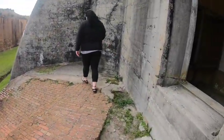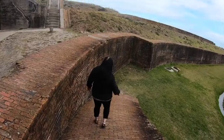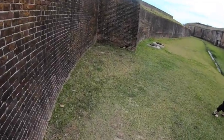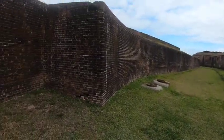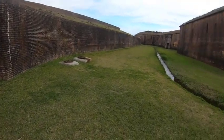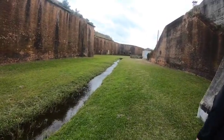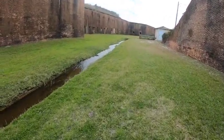This might be sketchy. Time to test out our Bedrock sandals. These things are supposed to be adventure sandals that you can hike in. I'll tell you, that's a pretty steep grade coming down this brick, and we didn't slip a millimeter. Yeah, it's like a little baby moat. The walls, so the enemy would have to come down that and then down that to get to here in order to get to the inside of the actual fort. So that's pretty cool.